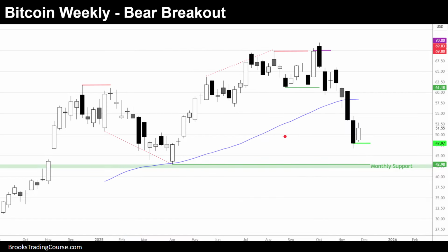All right, let's zoom into the weekly chart, still on IBIT ETF. The weekly timeframe is currently in a bear breakout market cycle, but importantly, that bear breakout is happening inside a prior trading range. That tells me this might just be one leg inside a bigger range rather than the start of a full-blown spike and channel bear trend.